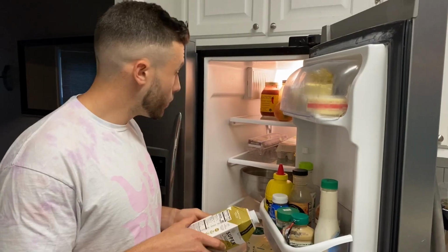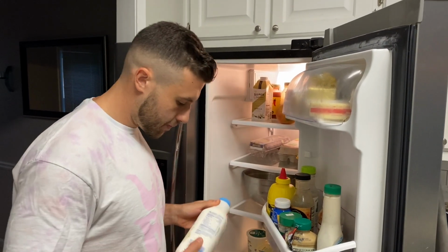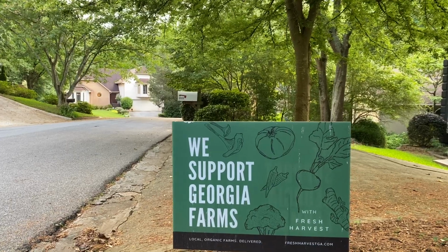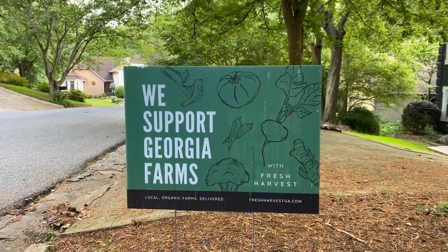So some things I have increased are my grocery budget has gone up, especially by 2 notable factors. One of which is using the Fresh Harvest service, which is a farm share that's operated here in Atlanta, Georgia. It's really an epic service. Effectively every week I pay a fee and I get all different kinds of local vegetables and products from around the Atlanta, Athens, Southern Georgia regions.